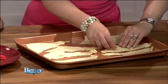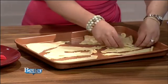I'm just cutting them in half so I can... Yeah, just do that. I'm going to give this assignment to you and Scott. Oh my God, that looks so delicious.